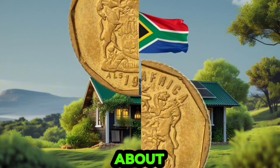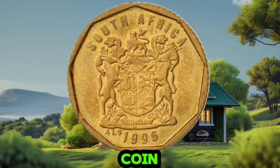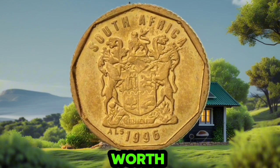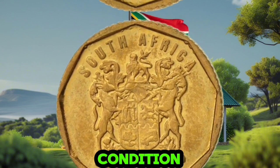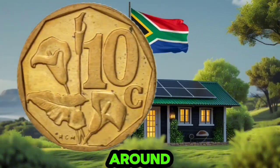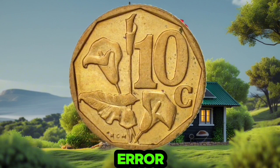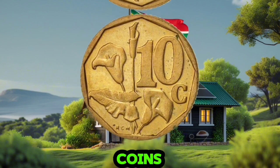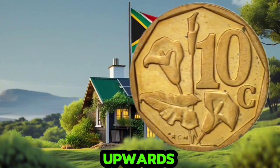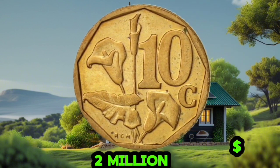Now, let's talk about the value. You might be thinking, it's just a 10 cents coin. How much could it really be worth? Well, for the average 1996 10 cents coin in good condition, you're looking at a value of around $5 to $10. But if you happen to find one of those error coins, you could be in for a huge surprise. Some of these error coins have been sold at auctions for upwards of $2 million. Yes, you heard that right, $2 million.